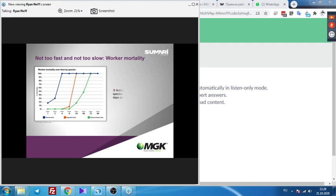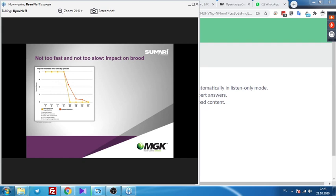So we tested this on Pharaoh, Argentine, odorous house. Smaller ants like Pharaoh ants, it's starting to work within 4 hours, and Argentine and odorous house, you're getting within a day to 3 days. And then it also wipes out the brood. So by 24 hours for Pharaoh and Argentine ants, it's wiped out all the brood, and takes about 3 to 4 days for it to wipe out all the odorous house ant brood. So again, you're getting penetration into the colony, not just with the workers, but with the larvae and with the queens as well.